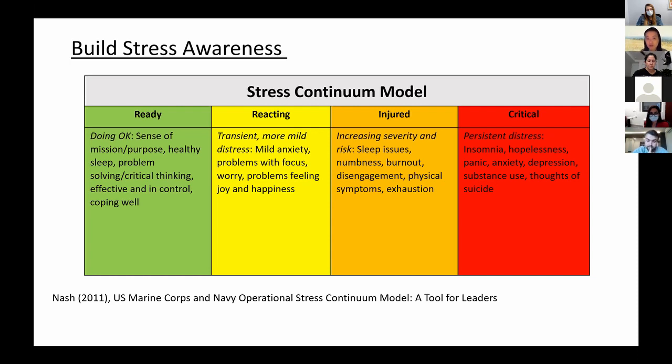So let me ask all of you, given how important the orange zone is, do you recognize when was the last time you were in the orange zone? What were you noticing with yourself at the time? Now remember, the orange zone is you're transitioning from bending under force because of the stress to a point where things are starting to last longer, to a point where you need to do something about it because otherwise it could escalate and become worse. When was the last time you remembered that you were in the orange zone? And what signs were you noticing that told you that you're now, in this model, considered injured, not just reacting?